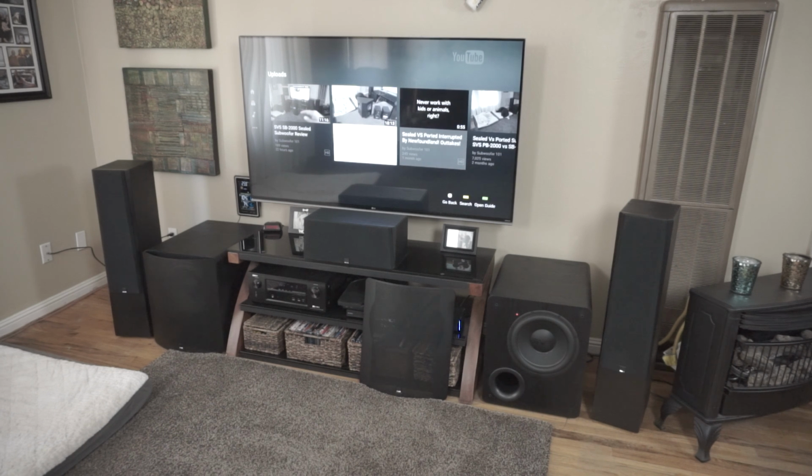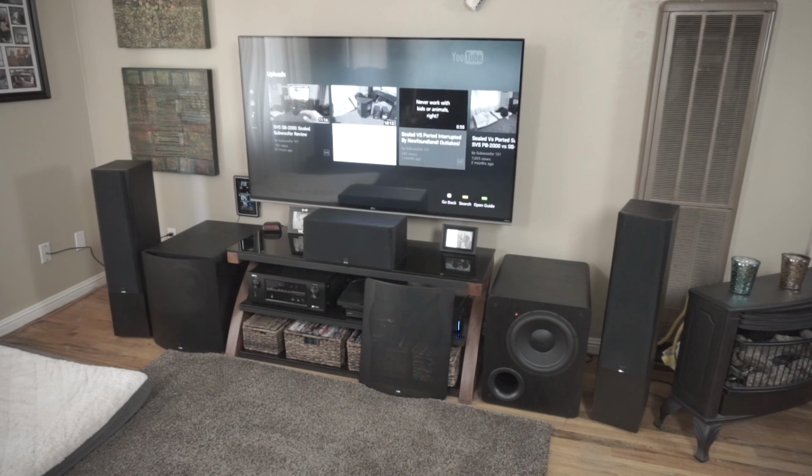So, let me go over a couple things with you on these. There are no adjustable ports. You just get one port with it. You don't get a different EQ switch or anything like that. These are very much the essentials when it comes to bass and bass performance. SVS tunes them at the factory. They get them set just right. You don't have to mess with them. You just plug them in and go.